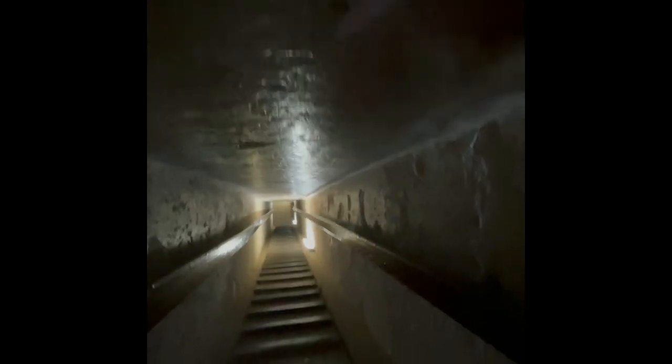Bedrock. Second pyramid. I'm 5'10" for comparison. 5'10"? About 6 feet high or so.